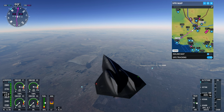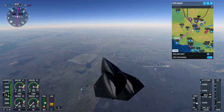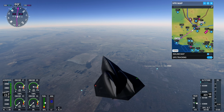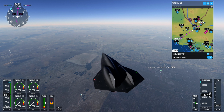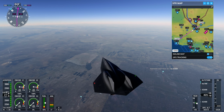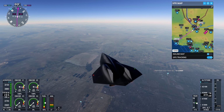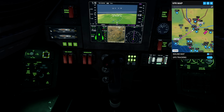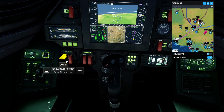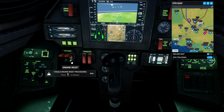Okay, 43,000 feet. And of course the shuttle comes back in from 300,000 feet, 400,000, who knows. Miles up, 63 miles. We could figure that out. But anyway, I'm going to shut her down. And I'm going to turn off the engines here. Engines off.